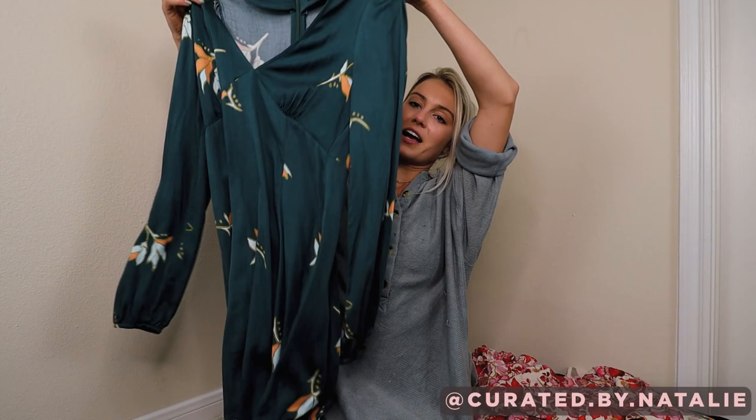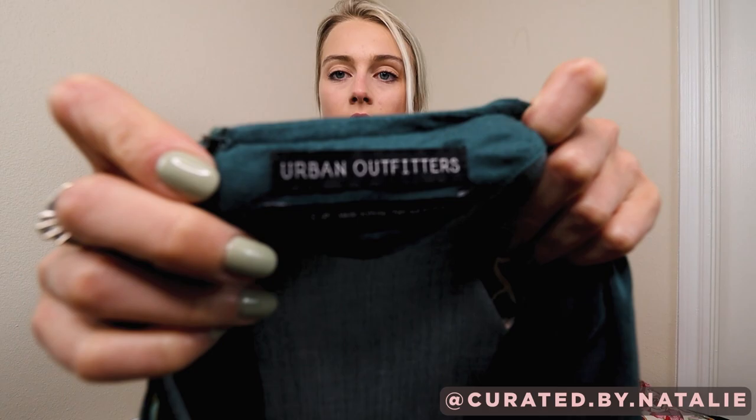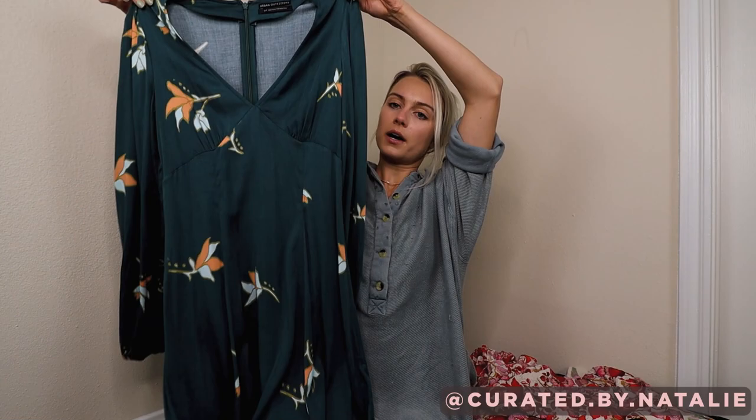Then we have another really cute dress for fall. This is a long sleeve deep V dress from Urban Outfitters. It is a size small and it's in really great condition. I think that I'll probably sell it myself, and if it doesn't sell, I'll take it in to a buy sell trade store before the colder months are over.